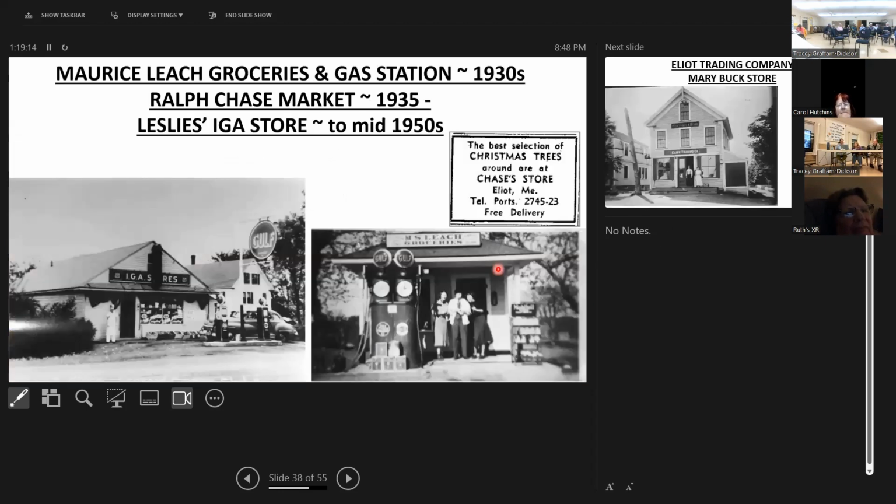Okay, so there's the Maurice Leach. You were talking about that down on State Road. Chase's Market, Leslie's IGA. Later on, Woods TV, which is what I remember when I was a kid.